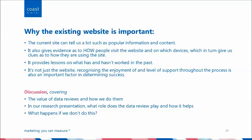So not just the asset and its usage, but also did we enjoy the project that was run before? Did we enjoy how it was structured? Did we enjoy how we came to the conclusion of that current site? How we made those decisions? Did we like how the level of support has been post-launch? And we should also factor some of those things in when we're thinking about our current site and how it was delivered.